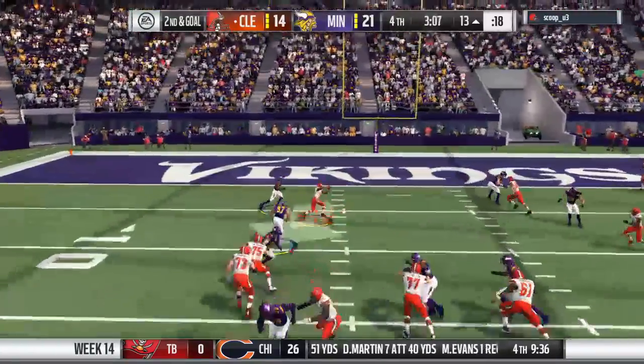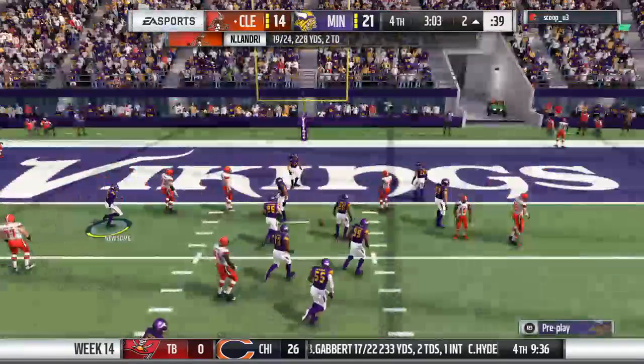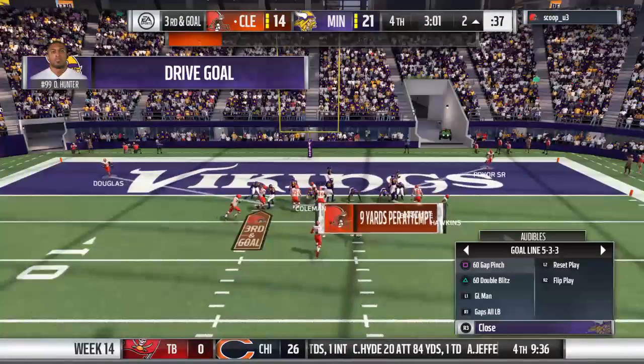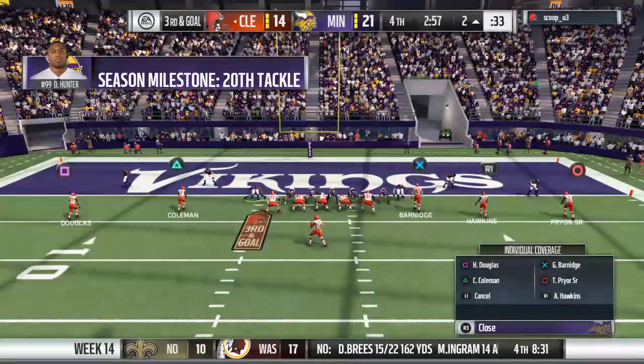From the shotgun, he'll look to throw. His pass caught at the 4. They get 11 back on that one. It leads to 3rd down. The line of scrimmage is the 2 here on 3rd and goal.